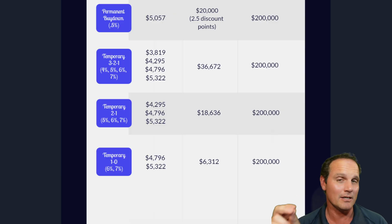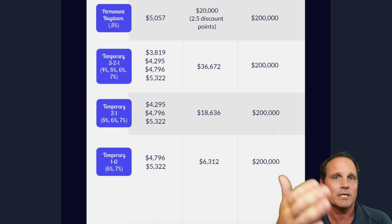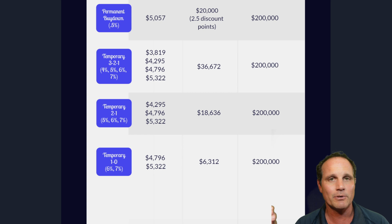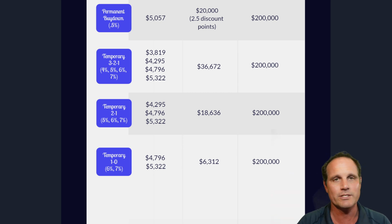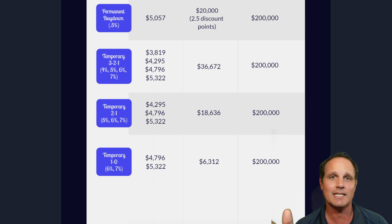Let's dive into the cost of the temporary buy down. And here's the quick way to look at it. Essentially, all the discount that the buyer was getting gets added up and put together, and that number, whatever the discount was in the mortgage interest, is essentially what the charge is for the buy down. So in other words, for a 3-2-1 buy down, you'd take $53.22 and subtract $38.19. That number is added in, and then you subtract $42.95 from $53.22, $47.96 from $53.22. The difference in the payments adds up to $36,672. That's the cost.